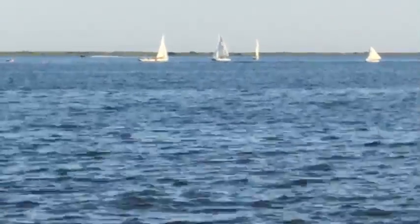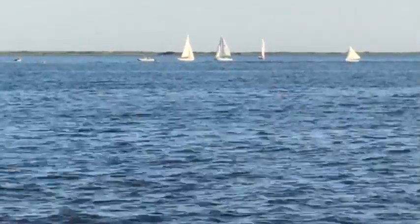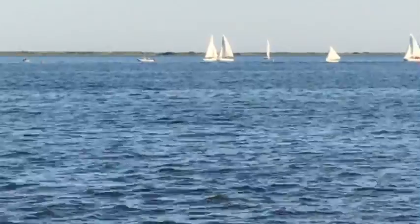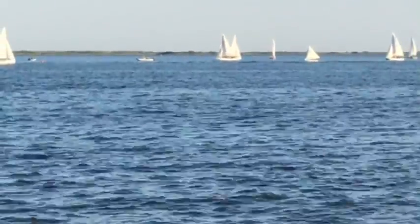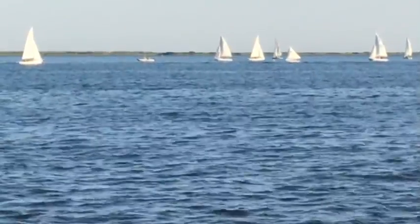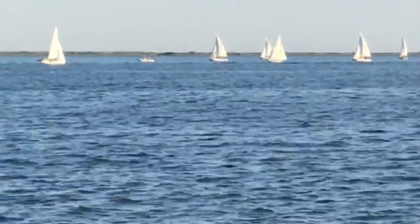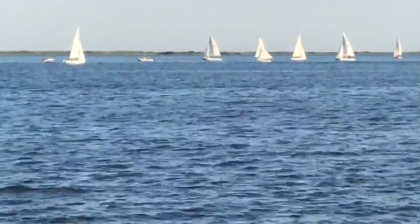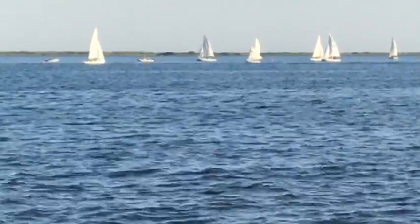All right, Sunfish is getting close to finishing here. Another 60 seconds for him. I used to love to do this, folks, on Wednesday nights. Be out here on my Flying Scot with our crew. Very enjoyable racing out here in the summer evenings.